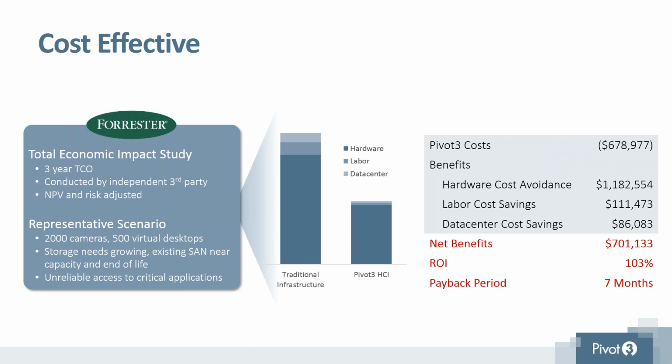The results of this are what's so interesting, and I'll point you to the bar charts there in the middle of the page. Those charts represent the 3-year total cost of ownership of traditional infrastructure on the left, and that's a combination, by the way, of hardware costs, labor costs, as well as any extraneous data center costs, versus Pivot 3 on the right. What you'll notice is Pivot 3 is just less than half, less than 50%, of what it would typically cost you to deploy these types of systems in traditional infrastructure with traditional architecture. Beyond that, not only is it much lower cost, but it delivers over 100% ROI and has a payback period of roughly 7 months.